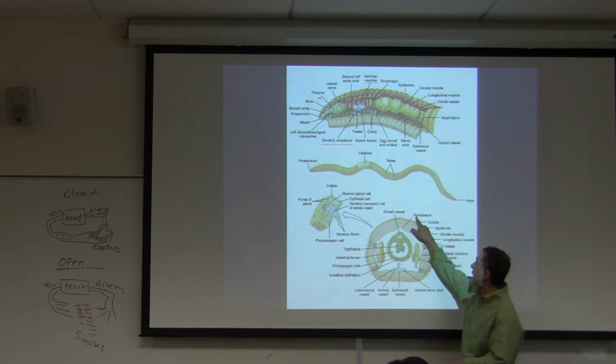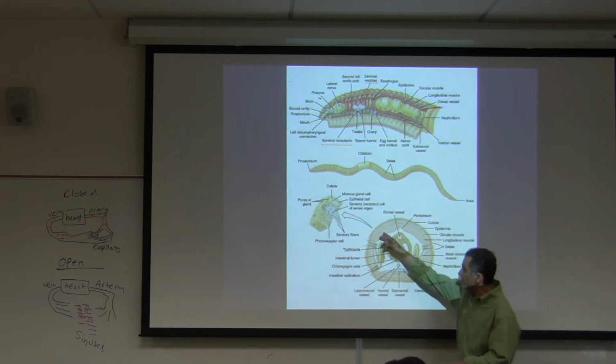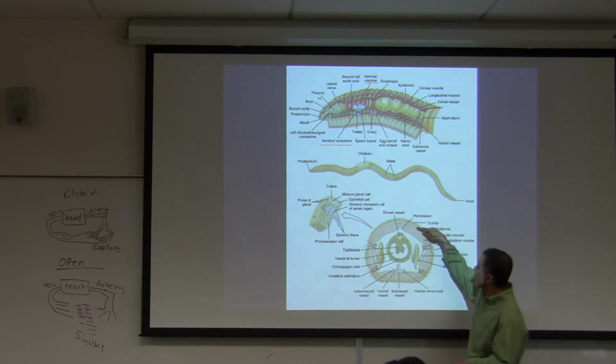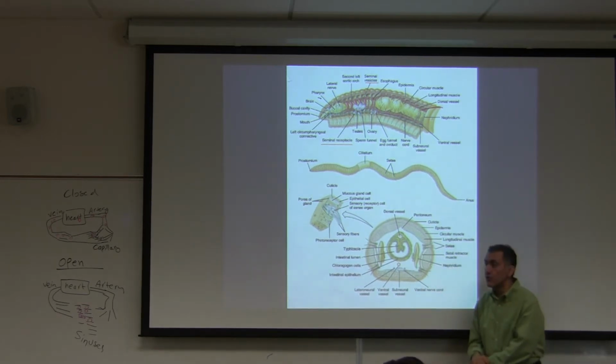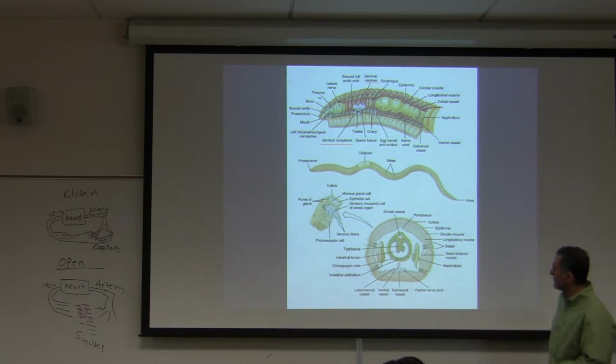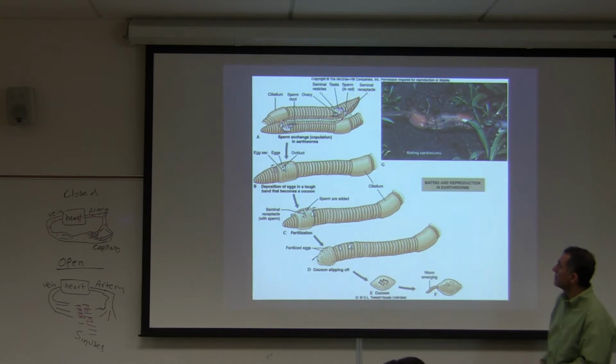It is surrounded by peritoneum, which came from mesoderm. You have circular muscles, longitudinal muscles, peritoneum, and then your true coelom is in that area. Nephridia, the rest is typhlosole, everything else you should be able to see.